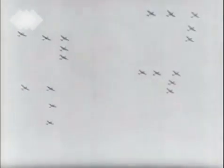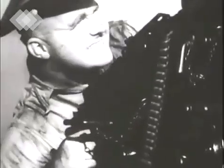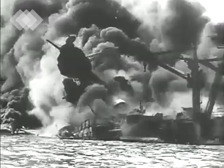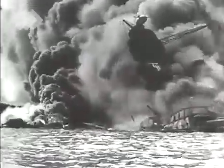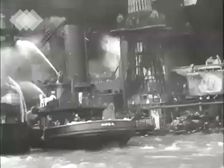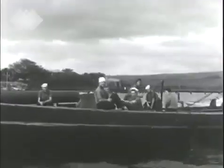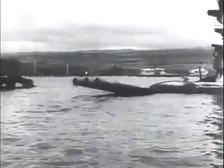Overhead, the Japanese continued their assault. But now smoke and anti-aircraft fire obscured their targets. The sleeping giant had awakened. Ripped by a bomb that set off an ammunition magazine, Battleship Arizona blazed toward her doom. Survivors staggered into waters aflame with burning oil. Japan's brilliant, relentless attack had killed more than 2,400 Americans and crippled most of the U.S. battleships in the Pacific.